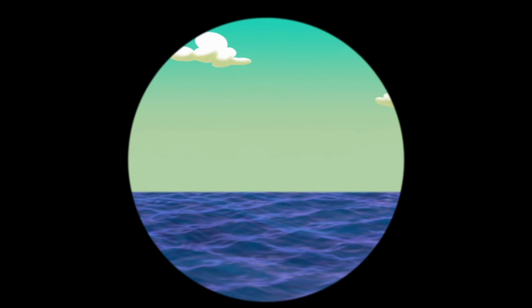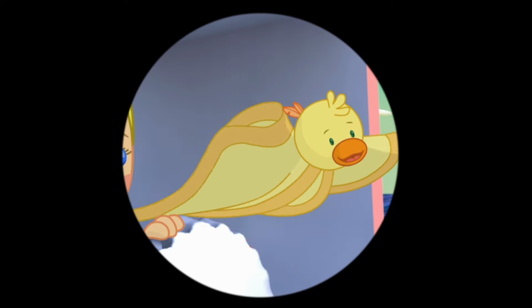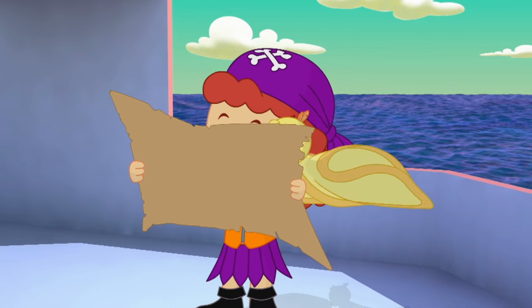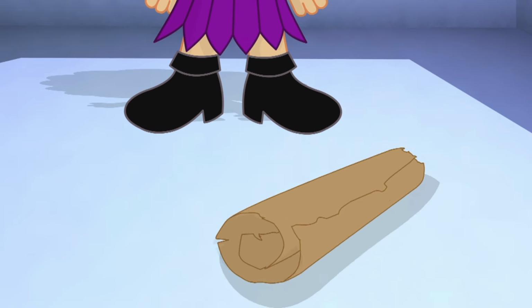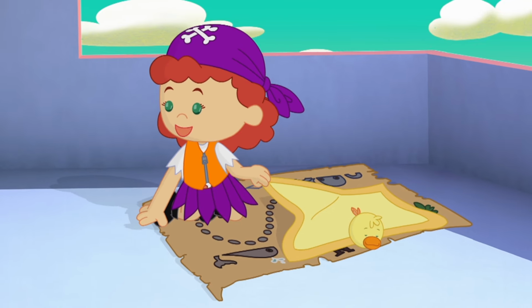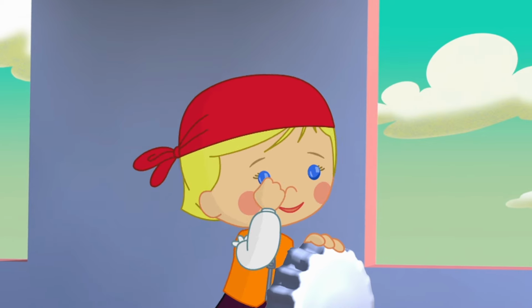Where are we going, Captain Chloe? We're going to find buried treasure, Pirate Riley. Pirate Tara, check the map. What? Check the map. Yes, Captain Chloe. Yay! There's the treasure. What does the map say, Pirate Tara? Look for water squirting in the air, Captain Chloe. There she blows! We're on our way to the treasure!